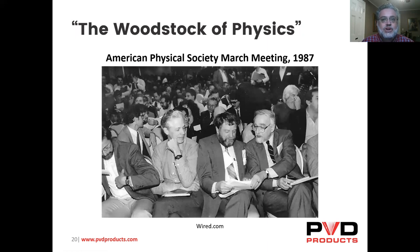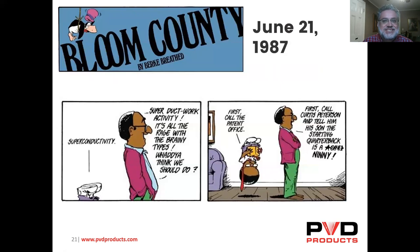This is really a once in a career event to think about a discovery generating this much excitement among scientists. Matter of fact, the excitement was so great that it spilled over into the popular culture. This is a cartoon from the United States in June 1987. And this shows a boy genius over here who had constructed a levitation device based on high temperature superconductors. And I just thought that was hilarious. It captured the public's imagination to that extent.